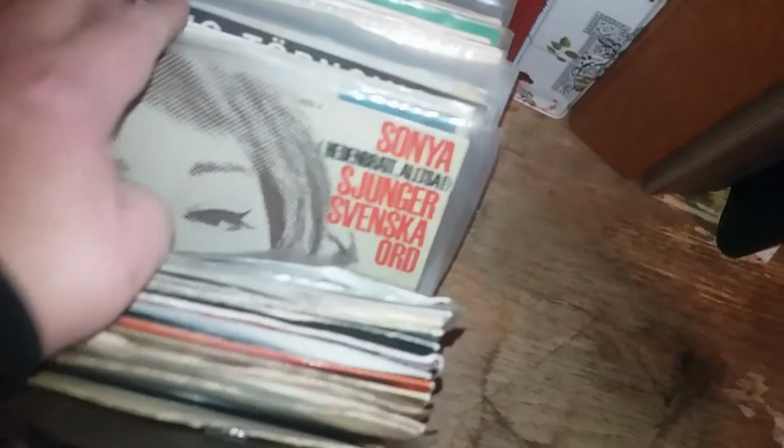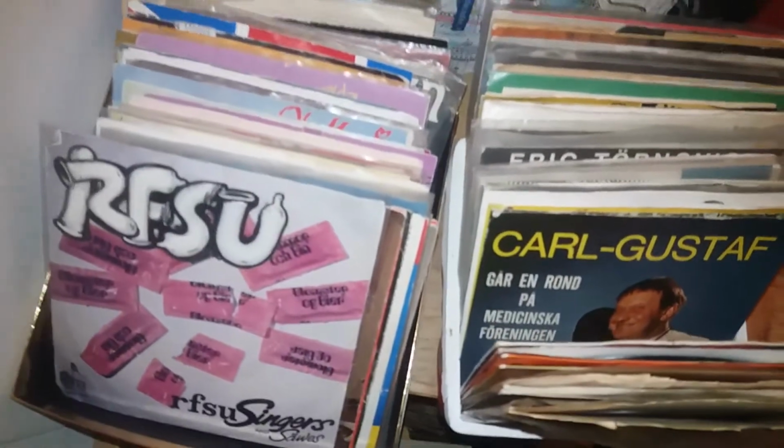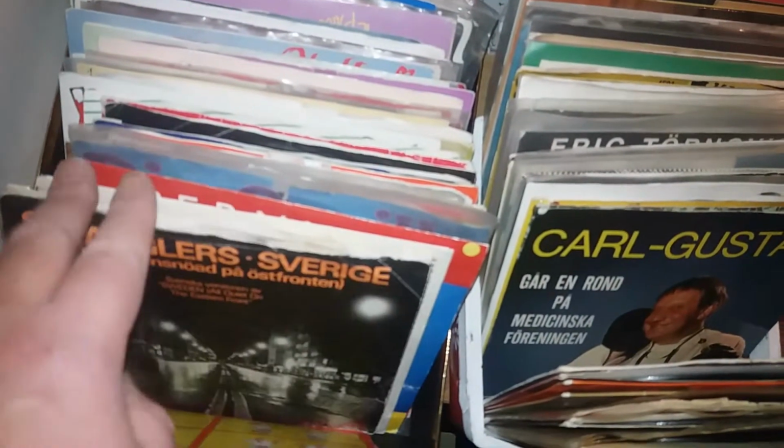So, Swedish comedy, or comedy overall, but mostly Swedish comedy stuff. And here we have also some kind of comedy, but unwillingly comedy. This is my little box of cult singles that are songs that are so bad that they actually are funny, because you know I love these.